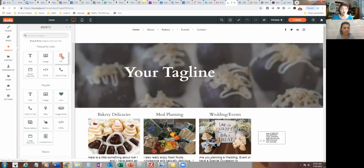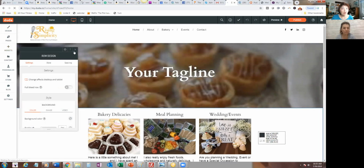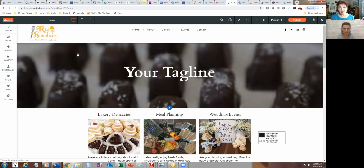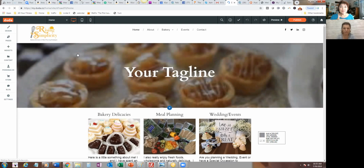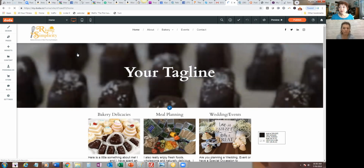And I'll show you how that works in a sec. But the reason the rows and columns is important is this is on what they call a responsive website, which is the latest technology right now in building a website. The reason it's responsive is because we don't know if somebody's going to be looking at your website on their desktop, on their tablet, or on their phone.